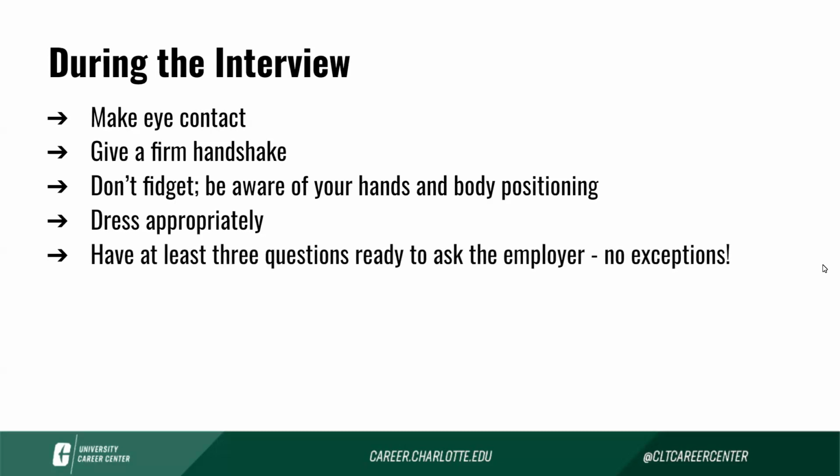This is where researching the employer can come in handy. If you know about your employer, you know some of their clients, some of their mission, their visions, you can ask some questions around that, right? That shows them that you're interested in their organization because you did the research. So no exceptions, just have at least 3 questions ready to ask the employer at the end of the interview. Typically, that's when they'll give you an opportunity to ask them questions.